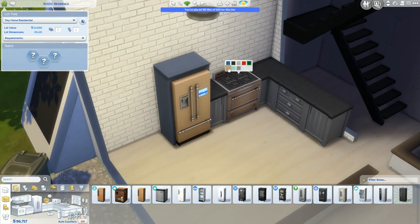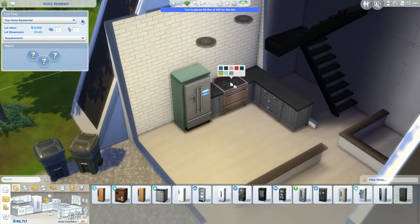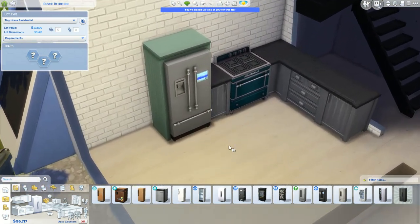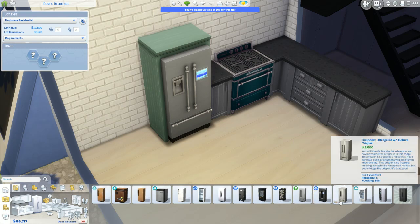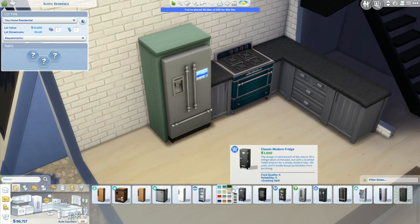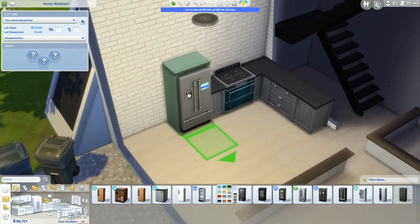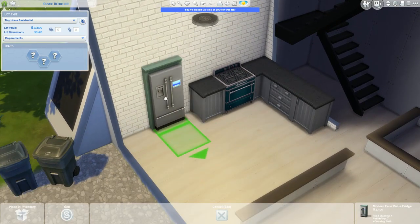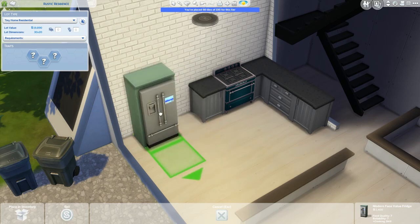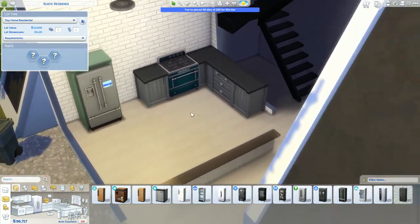Now, why can't the stove have a shade of green that matches the fridge? Why not? Okay, maybe if we use... No, that doesn't go. Maybe this is why I'm so indecisive, because we have limited options and things don't match perfectly, so I feel like I just have to swap and switch and look through everything until it works perfectly.